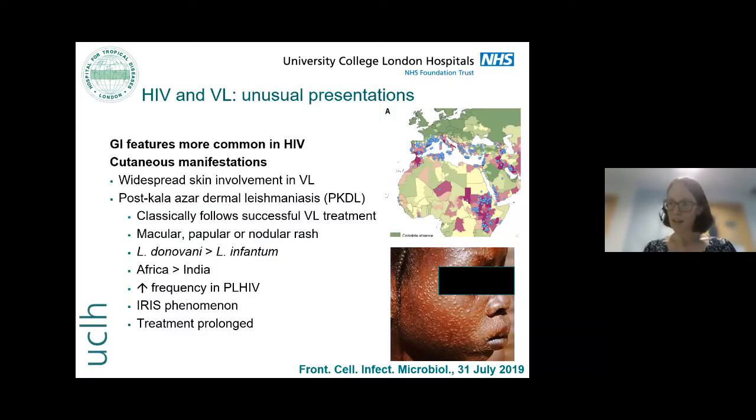Great. So as I said, HIV infection causes lots of problems in visceral leishmaniasis. Presentation may be atypical, as we saw in Matt, with gastrointestinal presentation being more common. He presented with diarrhea on more than one occasion, and his biopsies from endoscopies were absolutely packed full of Leishmania amastigotes.